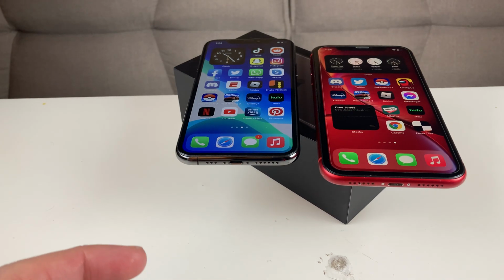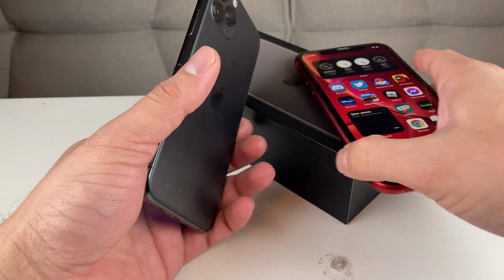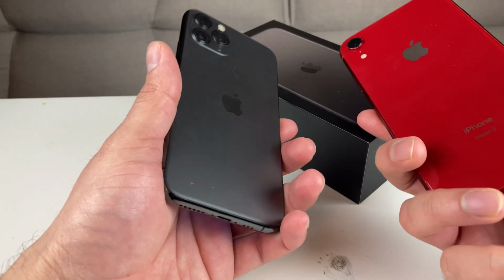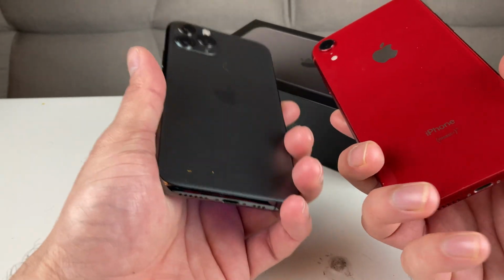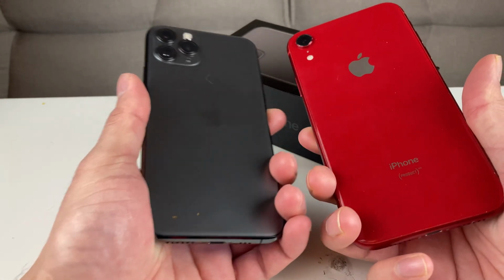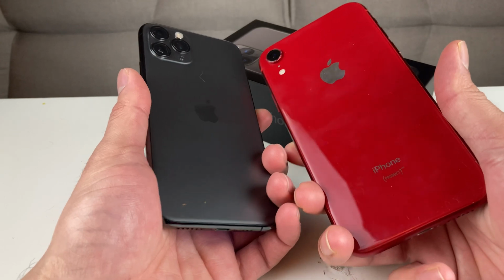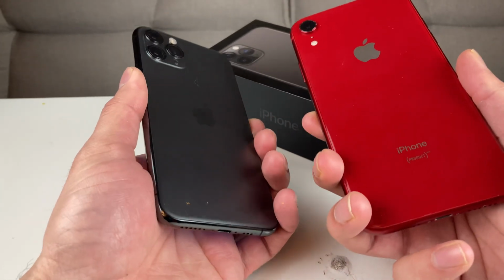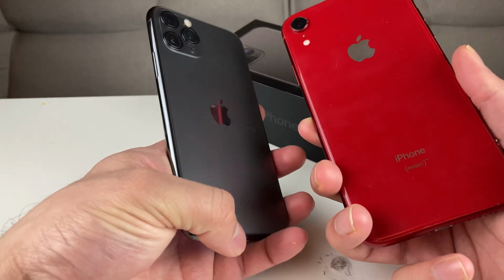We're really excited to be doing this comparison video between the iPhone 11 Pro here and the iPhone XR. In this video, we're going to compare everything from the hardware to the software and the overall performance in 2021 between these phones, and I'm going to give you guys sort of the breakdown if you're deciding to upgrade from the iPhone XR to the 11 Pro, or if you're even deciding to buy either in 2021. We're going to tell you all that and much more in terms of what you're going to get the most out of these two phones.